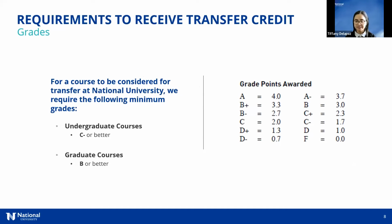The evaluations team will automatically verify accreditation prior to determining your transfer credit. Another requirement for receiving transfer credit from a different institution is an acceptable grade. At the undergraduate level, National University will only accept courses that were completed with a C- or better grade. At the graduate level, we'll only review courses that were passed with a B or better.